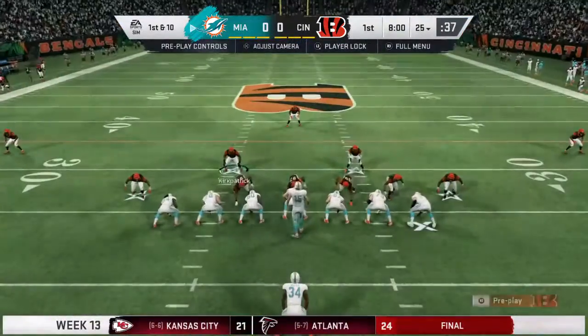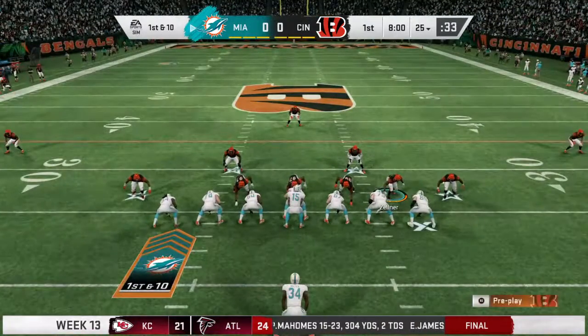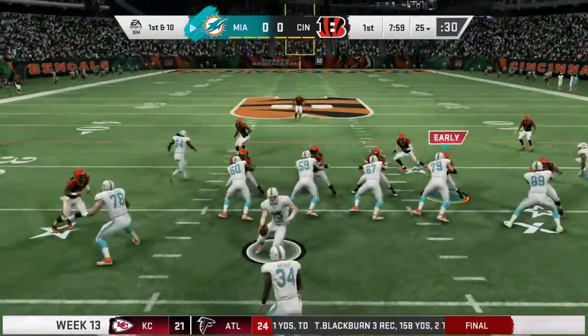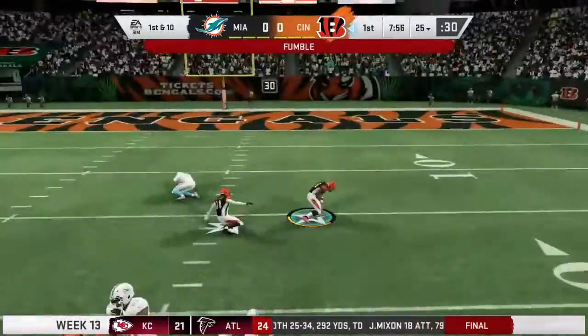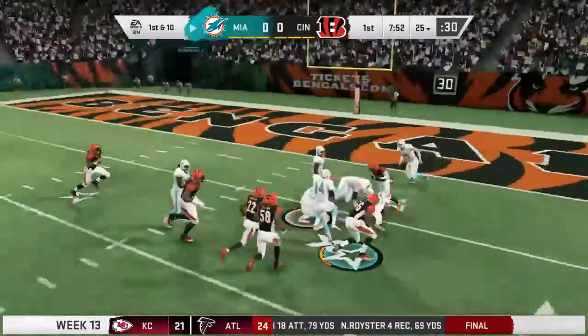Set. 70, Indy. Watch the glass. Watch the glass. And shoot. Off play action. Trout. And right away, he lost the football. And the Bengals grab it. Now the ball comes loose.